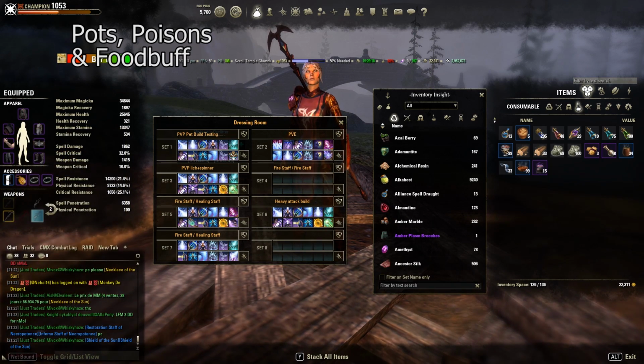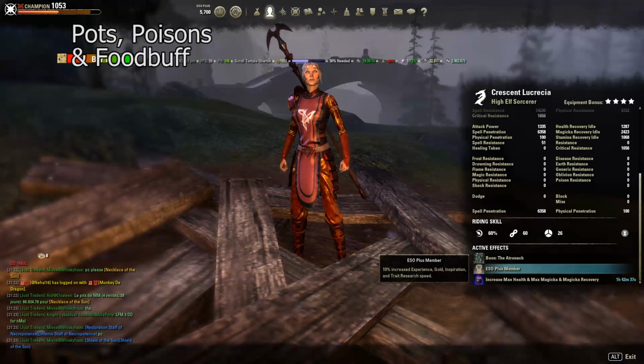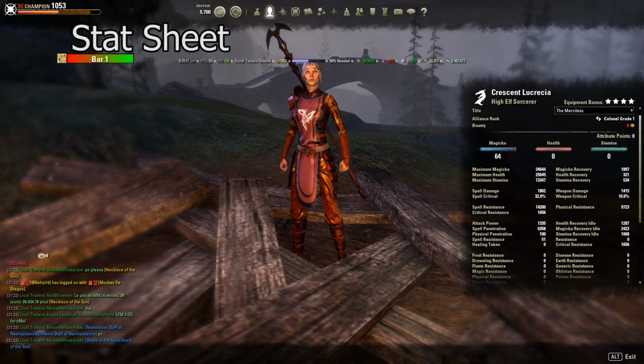And another thing is, you could go vampire. I recommend you to go vampire. I'm still not a vampire. I keep forgetting to get it, but vampire would be nice as well. It will increase your stamina recovery or Magicka recovery. So I highly recommend you to go vampire.